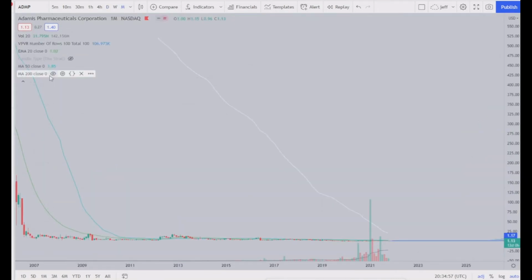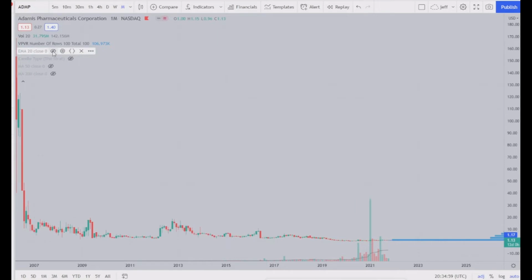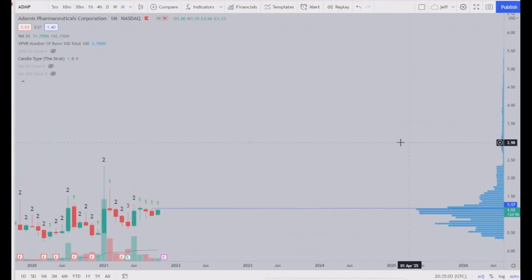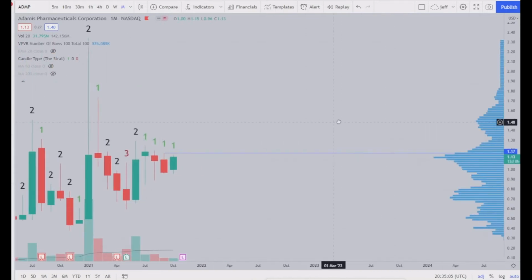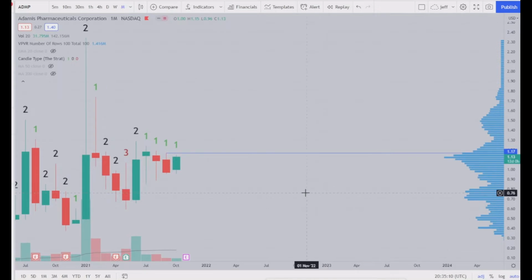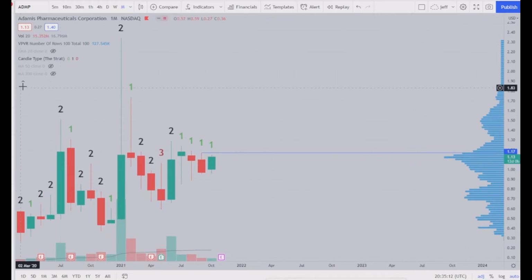what I like here is if we look at the strat candles, we have 3 months in a row that are inside months. So this is showing some pretty significant consolidation, and that's why I have this 117 level drawn out. This is the previous month's high.